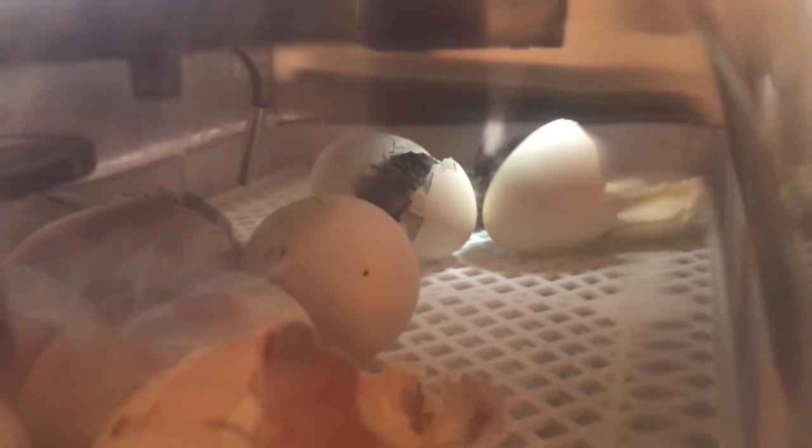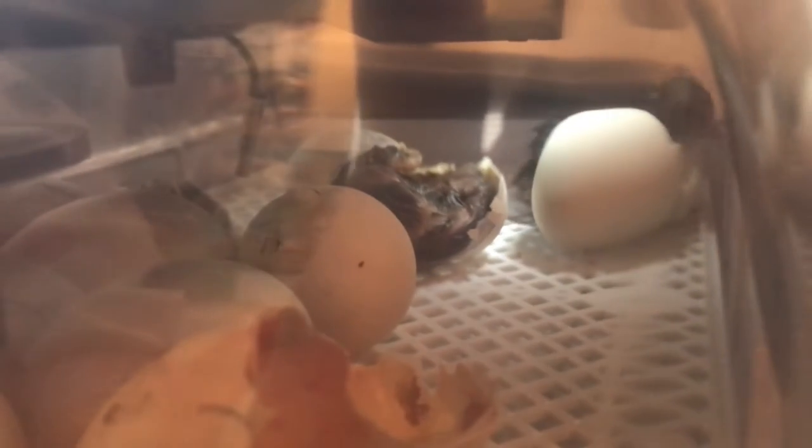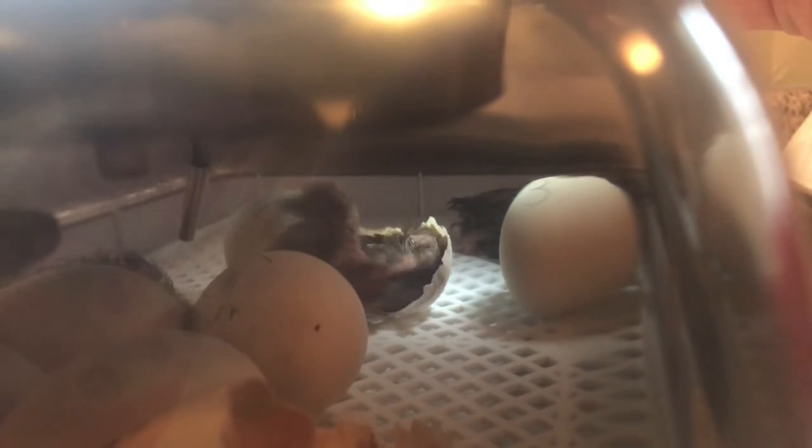Egg 5 is hatching right now. It is Tuesday at 5:30 p.m. And there's number 5. Oh, Rocky has hatched. It is Tuesday at 8:30 p.m. Well done. Good job.